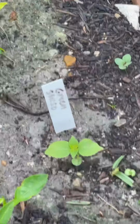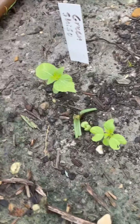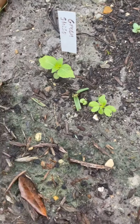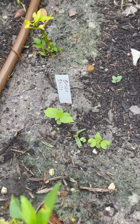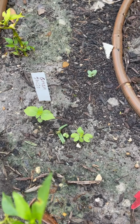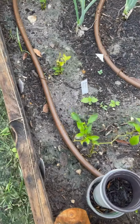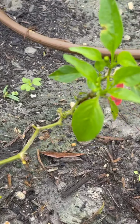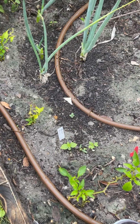Now, this is supposed to be green shiso, but there's like that little tiny one. This is a weed grass. That little tiny one is basil. I don't know, guys. Looks like I'm growing basil in there. But this is supposed to be green shiso. I've never grown it before, so I hope that truly is what it is, because what happened is it rained a lot and my seeds kind of surfaced up and got mixed up.